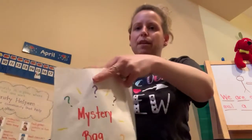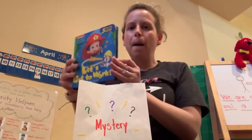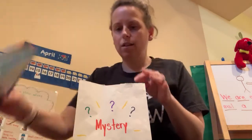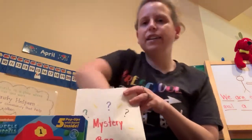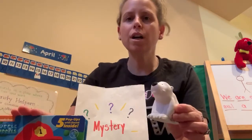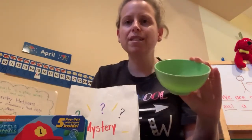All right, let's take a look at my mystery bag. My first item is a book. Bubble Guppy's book. My second item is a bear. Book, bear. What's my third item? My third item is a bowl.